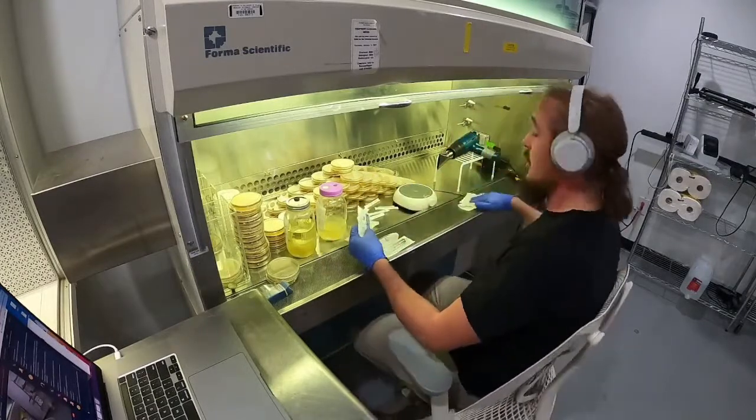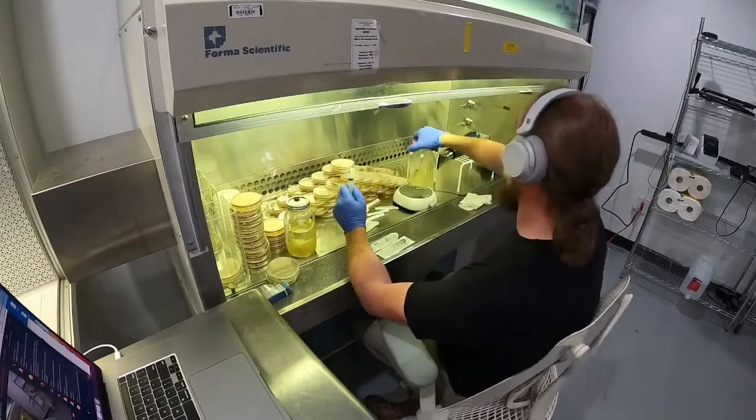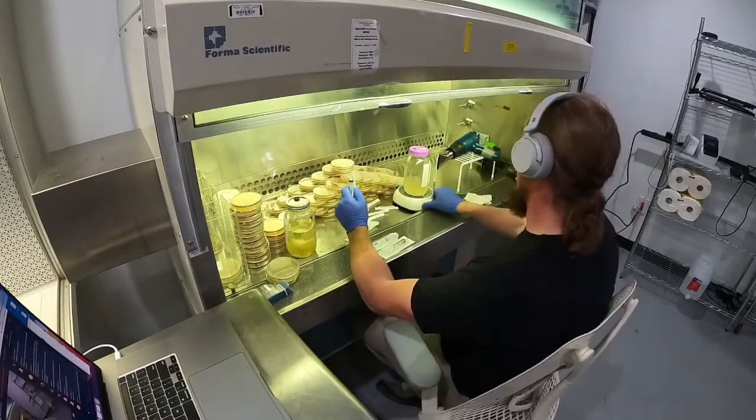So, I need to pull these cultures. I'm going to turn around away from the camera.